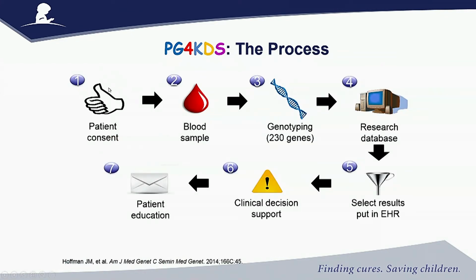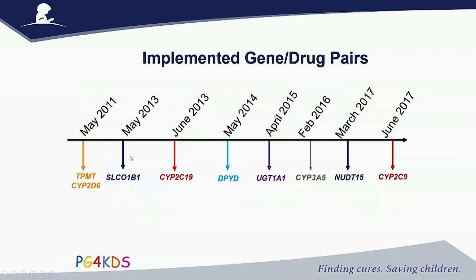Our process is that we do obtain informed consent. We get a blood sample. We send the sample for genotyping, which covers around 230 genes, and the vast majority of those genes stay in a research database. The whole idea of the protocol is to selectively put results into the EHR as we develop clinical decision support that informs our clinicians about how to use that information for prescribing for at least one drug. And then we follow up with patient education.